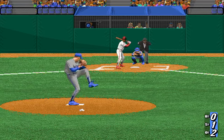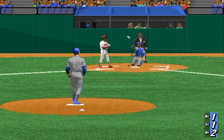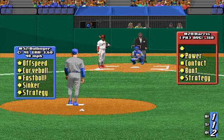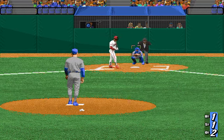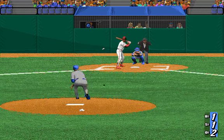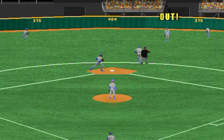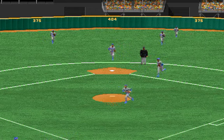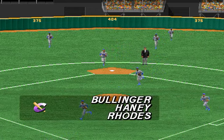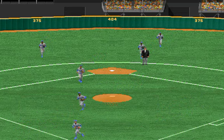The pitch. Outside. That's ball one. The 1-1 pitch. High fly ball to center field. Caught by Rhodes. That ends the inning. No runs, no hits, no errors. After 6 innings, Cincinnati leads Chicago by 4.